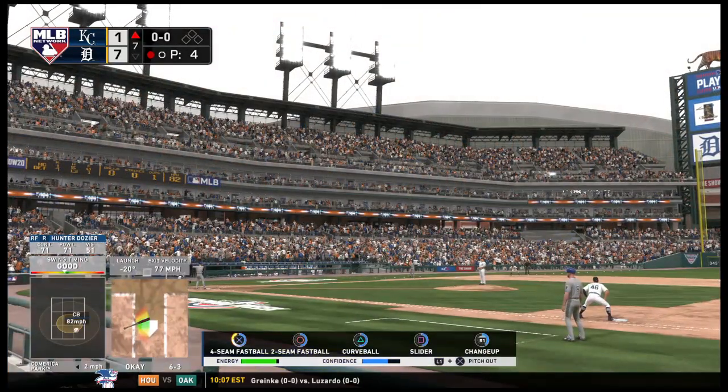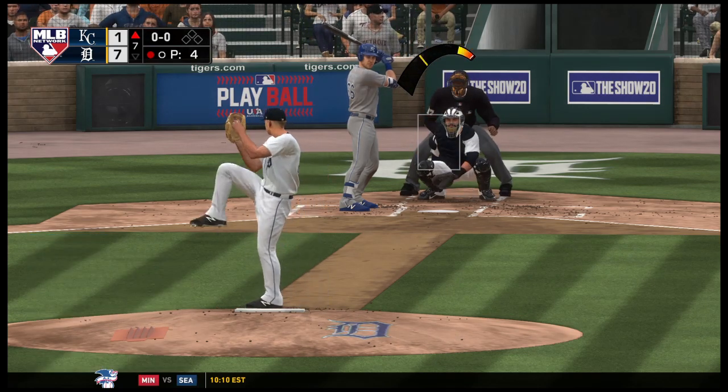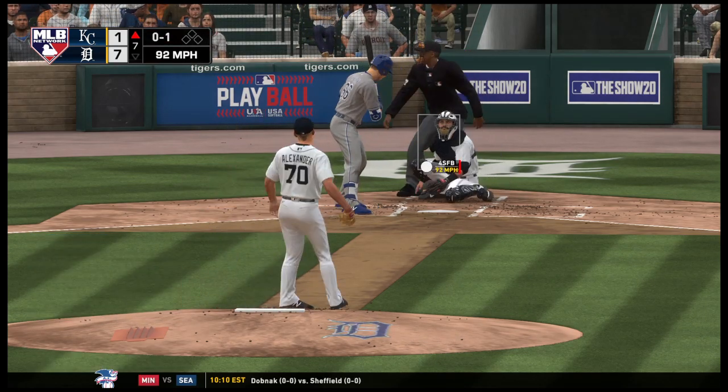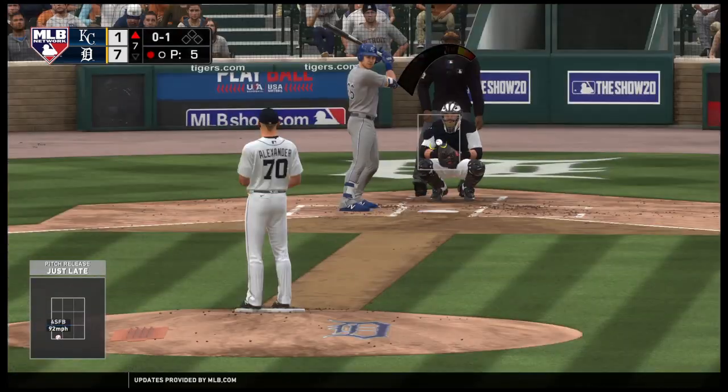Digging in, Ryan O'Hearn. He struck out swinging in his last trip to the plate. Yeah, and kind of shocked he got blown away with a fastball. You could tell he was late on that one. And we'll see if he tries to cheat to something this AB.